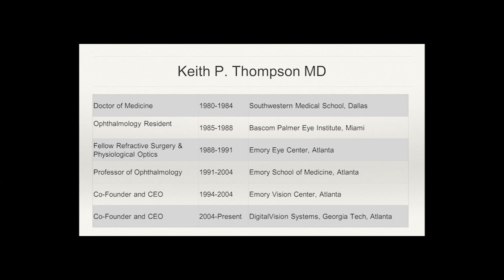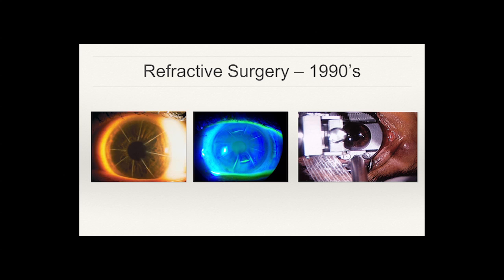So full disclosure to this audience, I am an ophthalmologist, and everyone in the optical industry knows at least two things about ophthalmologists. One is they know nothing about optics, and secondly, most of them can't refract. So it's a bit ironic that an ophthalmologist is here talking about a refraction technology. So let me share with you a brief story of how that came to be.